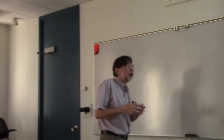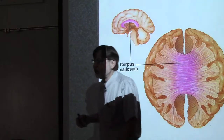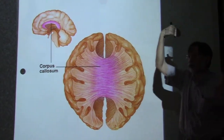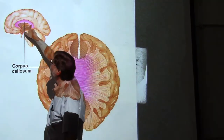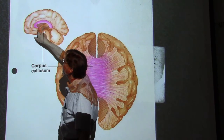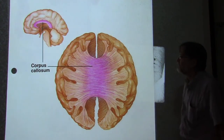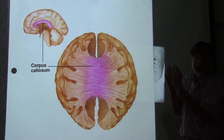You're going to dissect that, take a look at it. That's the brain. So here's the brain, seen from the left side, cut down the midline. Right down there, you're looking from the side. Here's the corpus callosum. It's not going to show up purple like this. They've just colored it so we can point it out. But the rest of the tissue is going to be gray.